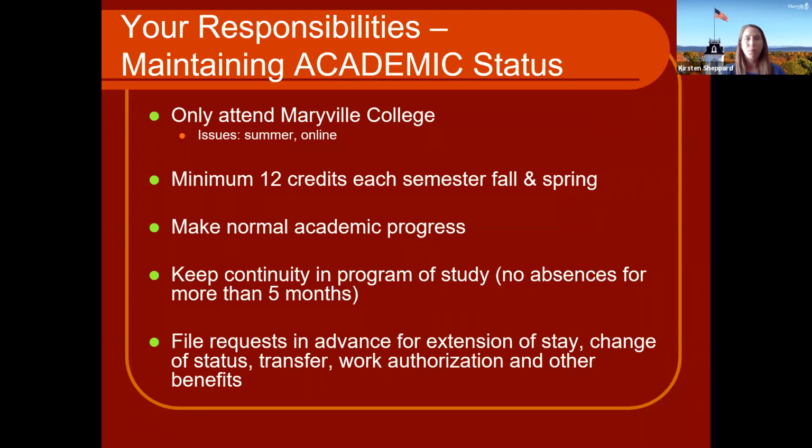So related to maintaining your academic status, you are a student first and foremost, so your academic status is very important to your immigration status. You may only attend Maryville College. Okay, I have here issues, summer and online. There are specific rules about studying in the summer, and there are specific rules about studying online. So as we get to those, we'll come back to those topics.